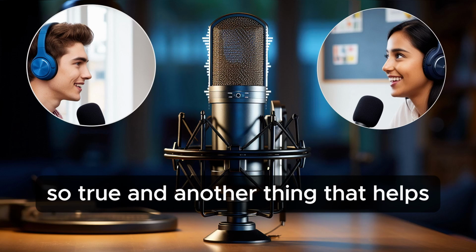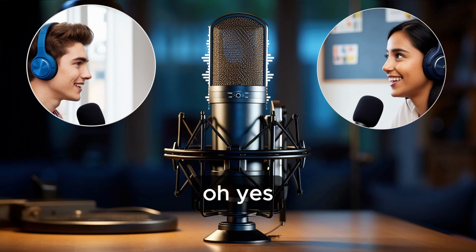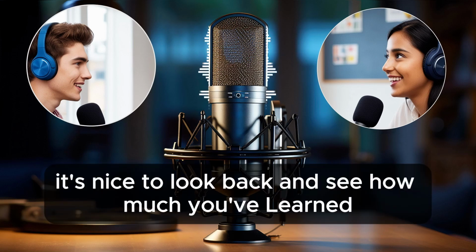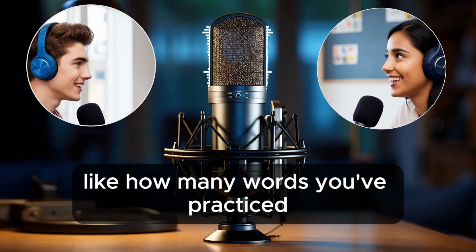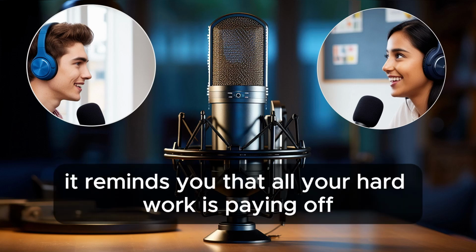So true, and another thing that helps is keeping track of what you've learned. Oh, yes, you can write down new words, phrases, or grammar rules in a notebook. It's nice to look back and see how much you've learned. That's a great idea, and if you're using apps, many of them show your progress, like how many words you've practiced. Yes, and seeing progress is such a good feeling. It reminds you that all your hard work is paying off.